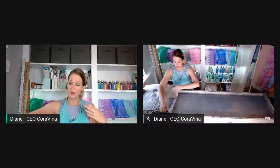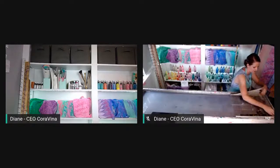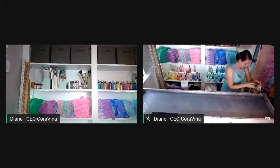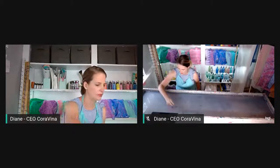You can see our water's pretty dark, kind of polluted. That's because we have been making scarves all week long, but it's lasted all week, so I love that. You know, reduce, reuse, recycle, and whatnot. I'm glad I don't have to make up huge trays of water. When we do a scarf, I mix up 4 gallons of water. When I do a class, I usually mix up 5 gallons of water.